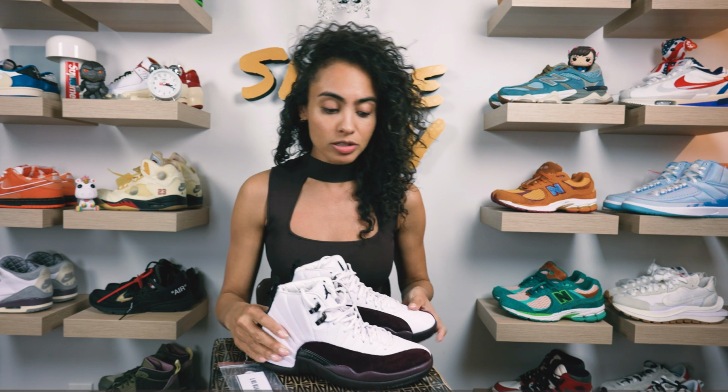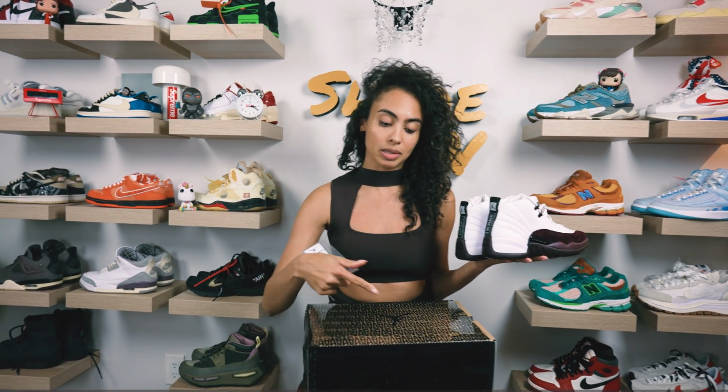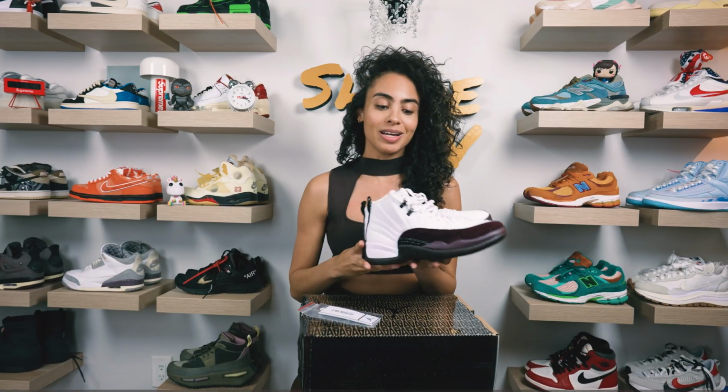And as far as the box goes, this is pretty much what we see on most of the A Ma Maniere boxes, this kind of clear sleeve that you've got here. This time it is in a black print with the Jordan logo popping through underneath to share again that dual logo. All right, so let's take a look at those last and final details.